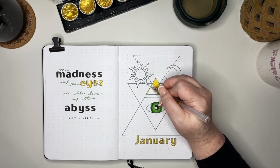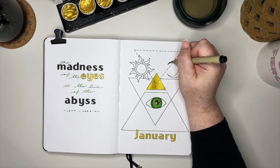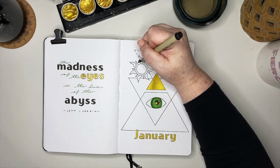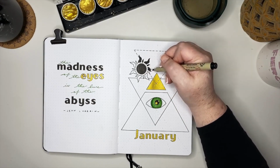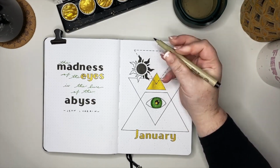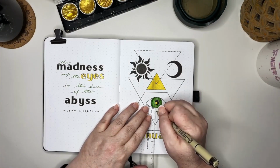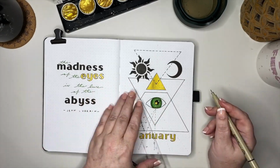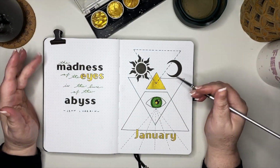Once I have all these elements on the page, it really is like a coloring book where I'm just coloring in between the lines. Like the block lettering, during the sketching process, I had not decided what was going to get colored what color beyond the iris of the eyes. So this is all trial and error for me. Once I had the eye in place, I decided to color the triangle at the top of the pyramid gold, and then it was pretty obvious to me that the sun and the moon needed to be black for that contrast. The last step for this page is to create that dotted radiating triangle coming down from the eye, and then we're ready to add some shimmery paint.